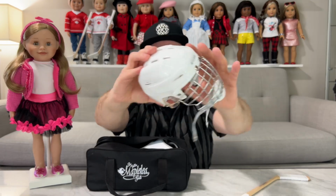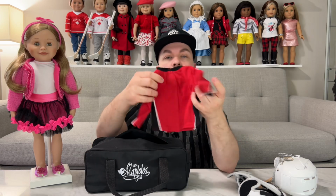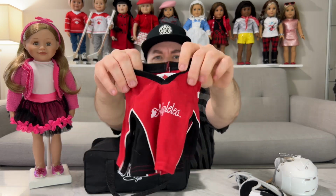So here's the helmet, the white helmet, and I feel like this is a piece that doesn't come up very much. Don't ask me what this stuff's called. Protective gear, I guess what I can call it. And I believe the pieces are very similar to what comes with the American Girl doll. And another jersey, feels way different. The other ones, this feels like a cotton knit or something.